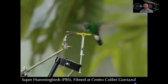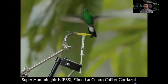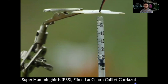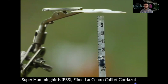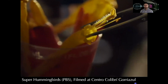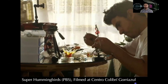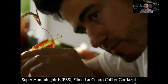In just a second or so, a hummer has lapped up all the liquid the little chamber offers and moves on in a constant dance among the flowers. But how is it possible for a tongue thinner than a fishing line to perform such a feat so fast? Inside his workshop, Alejandro is creating something special. He's mounting a real flower onto one of his clear feeding tubes with a cutout on the side, a window to the inside of the flower.